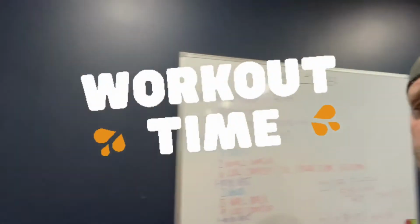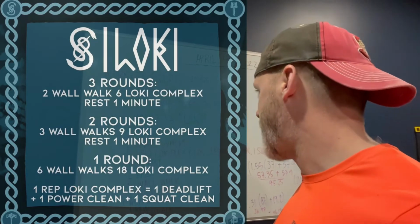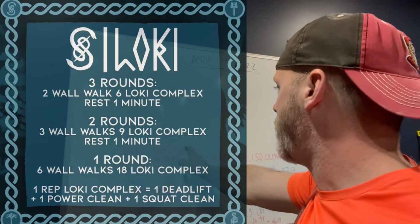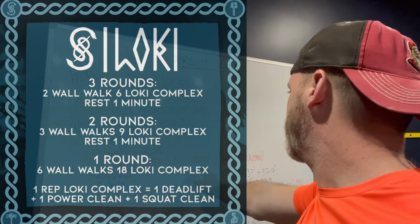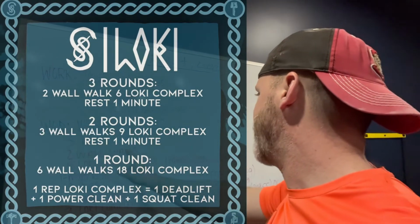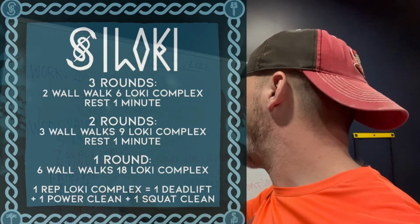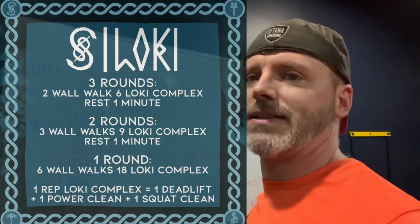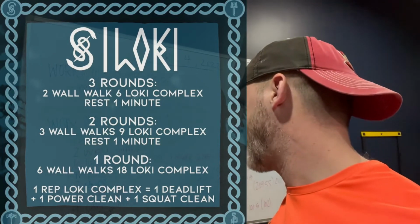And now we work out. So we're doing street parking. Today's vault, or this week's vault. So it's gonna be 3 rounds, 2 wall walks, 6 low-key complex. So that's gonna be 1 deadlift, 1 power clean, 1 squat clean. That'll be 1 rep, 1 minute rest, 2 rounds, 3 wall walk, 9 complex. 1 minute rest, then 1 round, 6 wall walk, 18 complex.